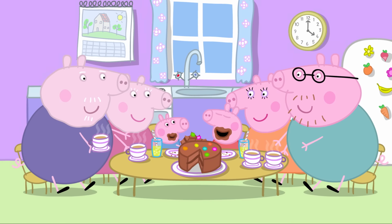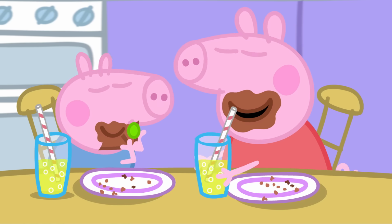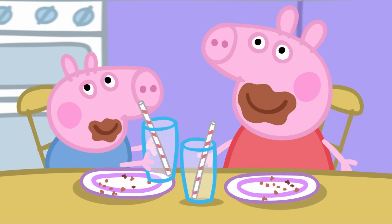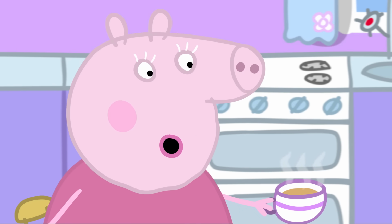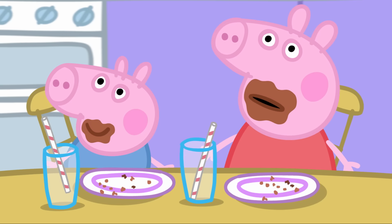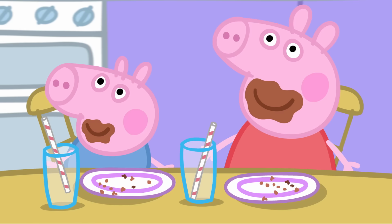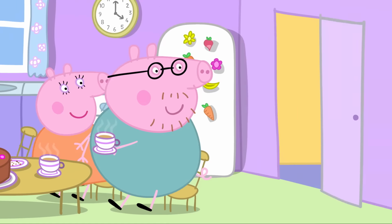Peppa and George love eating chocolate cake. But today, they are in a hurry to get back and play with Polly Parrot. Finished! What noisy little ones you are. Granny, please can we leave the table and go and see Polly Parrot? Are you sure you've completely finished your cake? Off you go, then. Hooray!